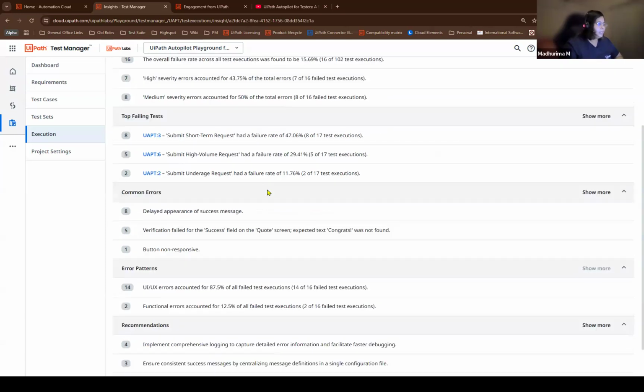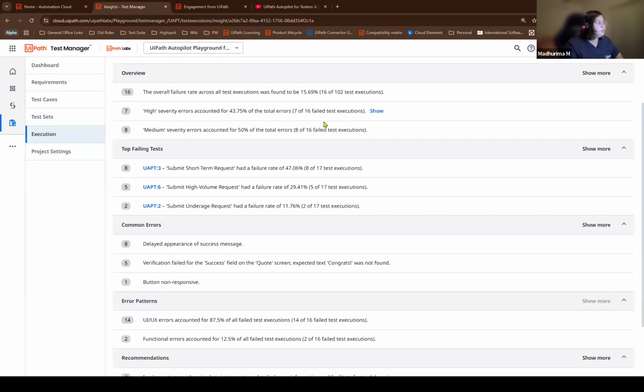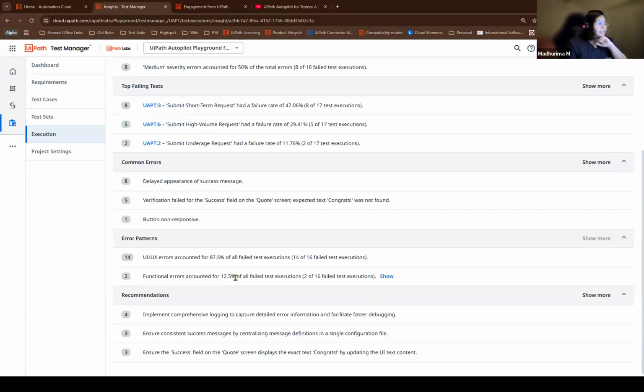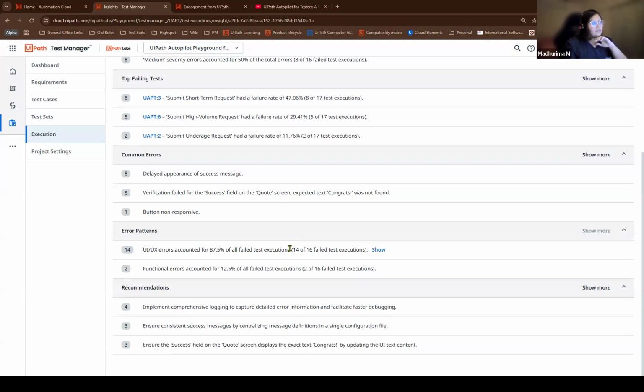So this is an example of how insights are generated, right? So it gives you an overview of all the failures across the test executions, and then it tells you what are the high severity items, what are the medium severity items. It will list all the top failing tests for you, and then it will show what are the common errors you find in these particular tests, and what are some of the error patterns that you have. And finally, apart from all of this, it will also give you recommendations on how you can reduce this error, so that you can improve your test quality and also make sure you have good coverage across the application.